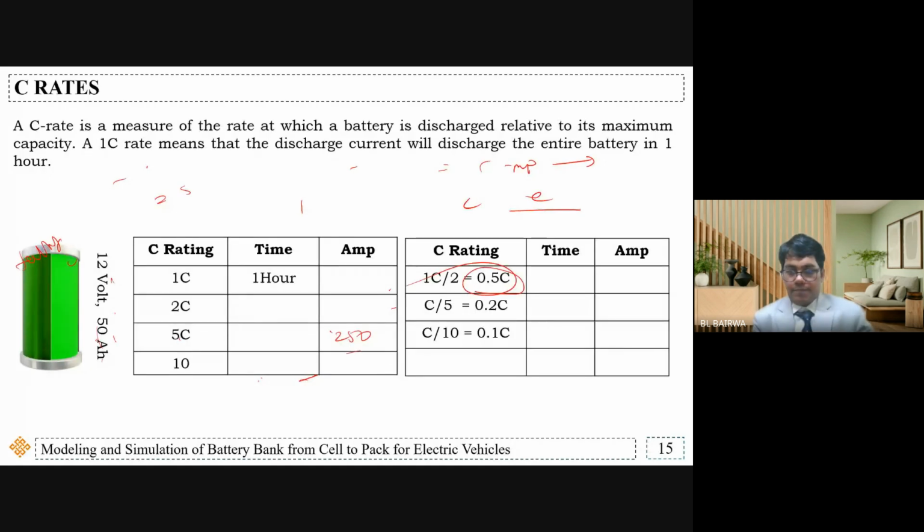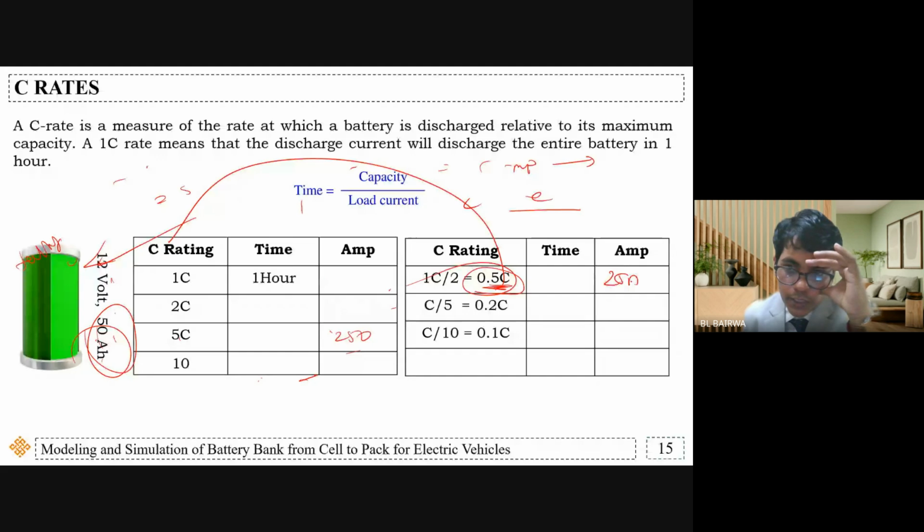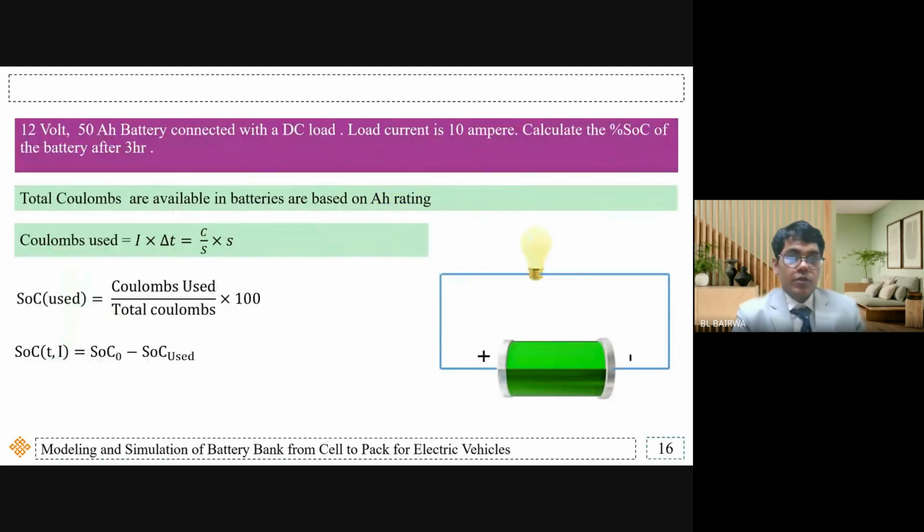Now for half C, you give me the answer. If you are discharging or charging this battery with half C current, how much current will be there, and how much time will it take? Half C means 25 ampere, correct? And time will be capacity divided by load current, so time will increase, right? Capacity 50 Ah, load current 25, so we can take 25 ampere current for 2 hours, right?